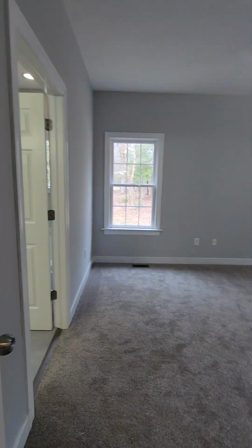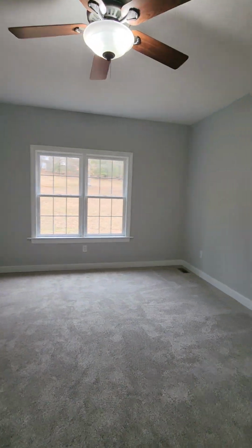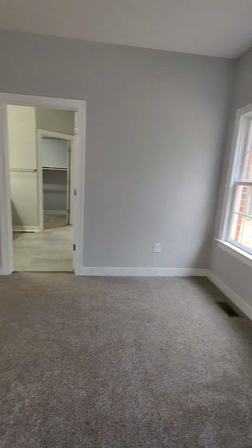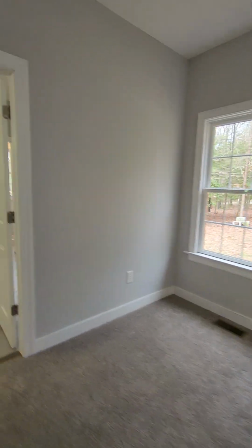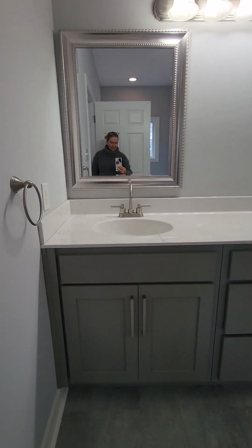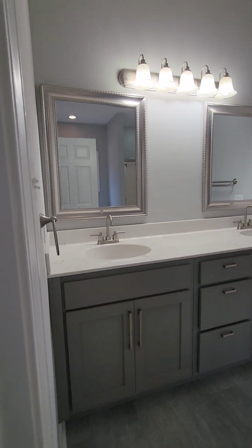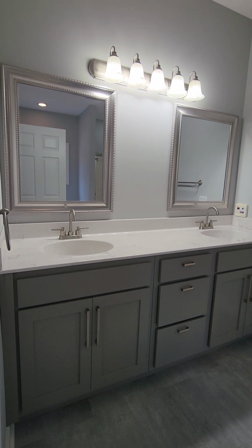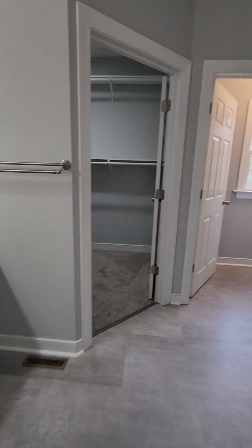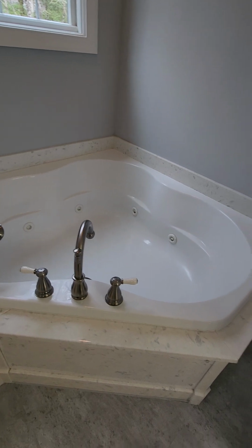This is the master bedroom. Could definitely fit a king size bed. This is like a vinyl flooring in here. These are newer cabinets in this room. And marble countertops with double vanity sinks. Got a jetted tub.